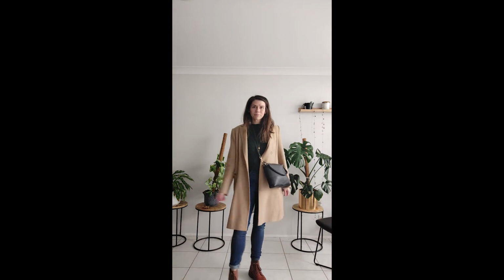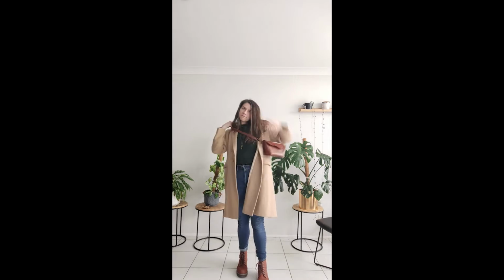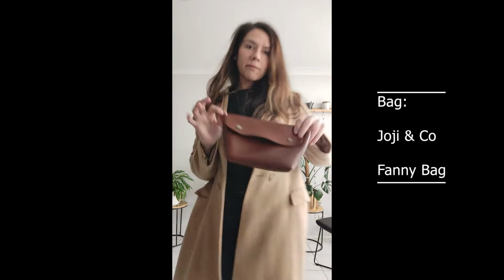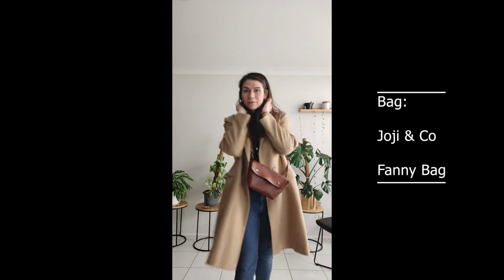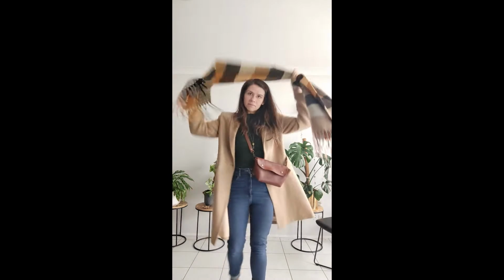But then I've also remembered that I do like to match the colours of my shoes with my bags. So here is the Hohi & Co. I think this is like the bum bag or the crossbody bag, and it fits my wallet and my phone, and with a pretty scarf, and I am ready to go.